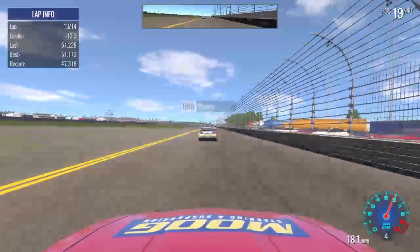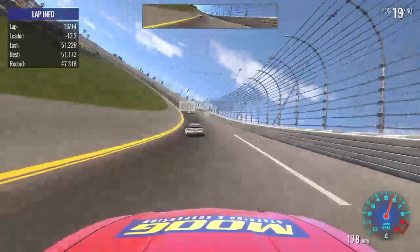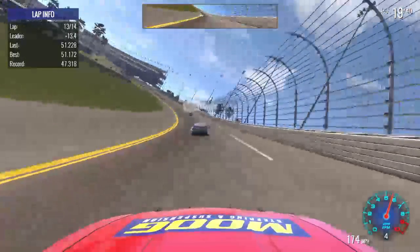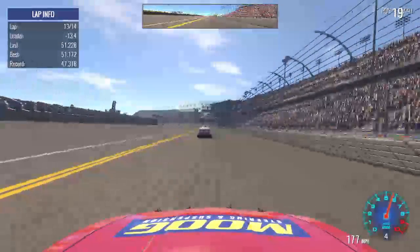Since this is my only race I'm going to do today, I'll be doing another race. I have no idea what day or what time, but I'll do another race soon enough. I have stuff to do right now, so I just want to finish this race and show you guys career mode.